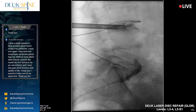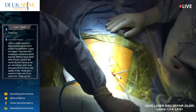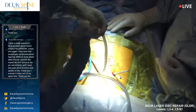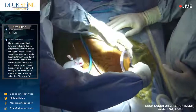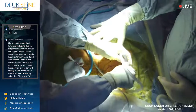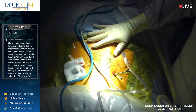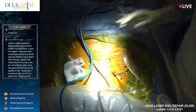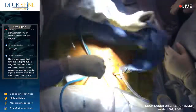So just the way the spine is curved with lordosis, the fact that these are the two discs that get the most weight, and they're also probably the most mobile based on their anatomy of the facet joints. And they're also right above this very rigid part of the spine called the sacrum. So whenever you have a joint next to a very stiff part of the spine, that joint typically gets more wear and tear.